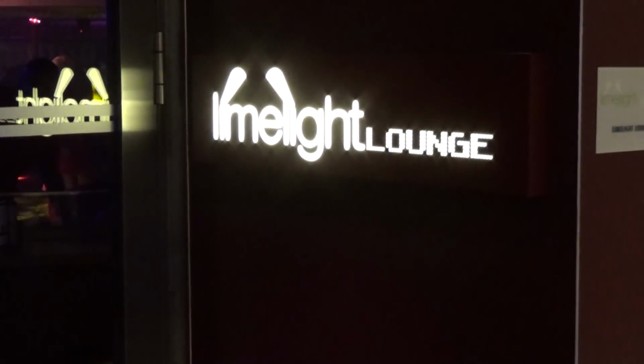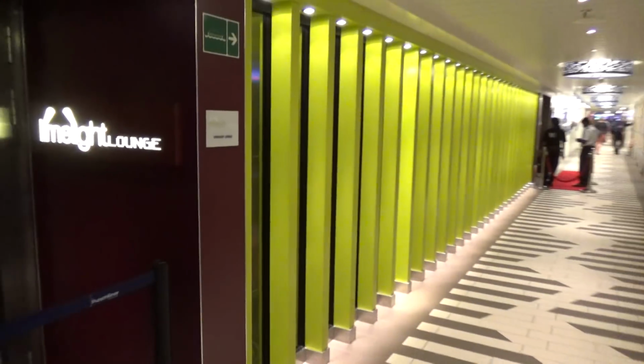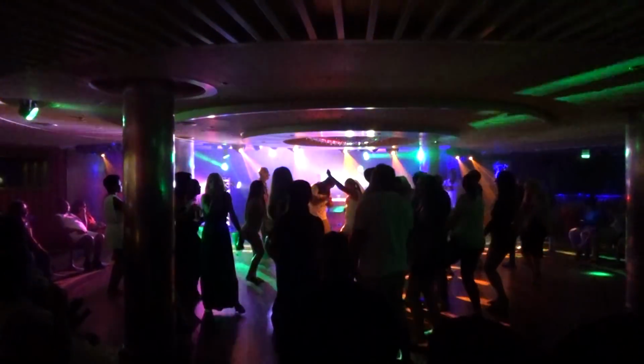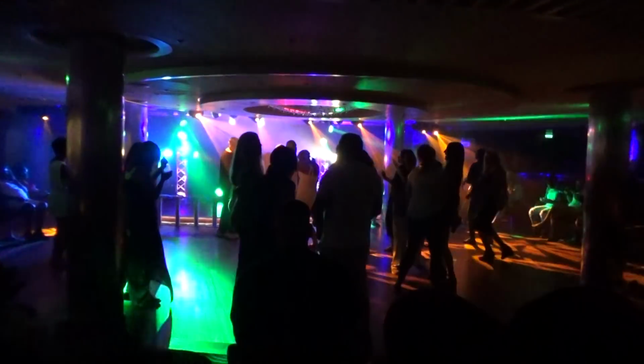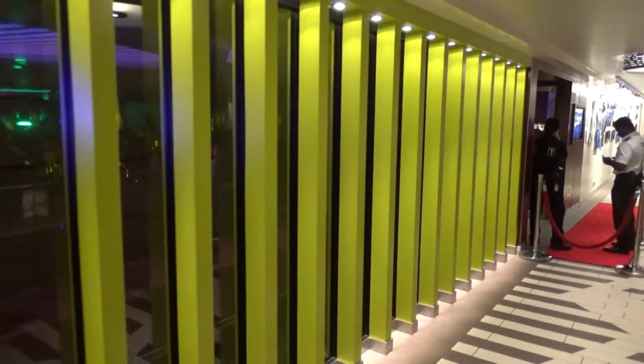So on deck 4 is the Limelight Lounge, which is very much a flex space kind of thing, where it could be a comedy club or it could be a dance club, depending on its need. And I'm normally not a big fan of either one of those ideas on a cruise ship, but I like the idea of a flex club, so that depending on the crowd, they can do whatever they want.